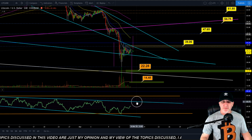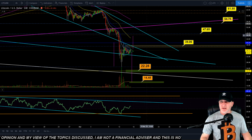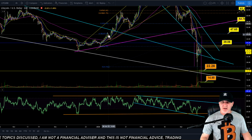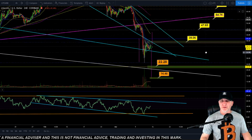Getting back to the top of this falling broadening wedge is probably going to be around this $39 range. And then the next target after that is between the $45 and $47 range, which is just Fibonacci retracement of 0.382. And let's take a look at a few measured moves here.